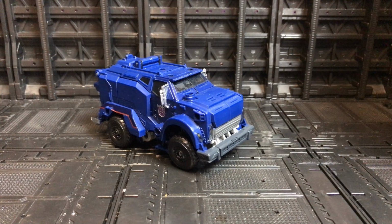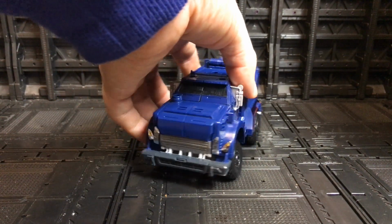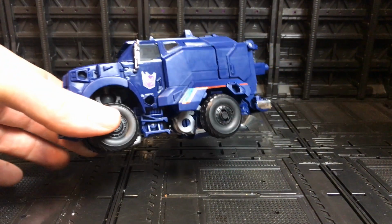I do like this mode here. I think that it really does stand out quite well. It holds together okay. Mine, I'll show you as we go through, but mine did have a couple of challenges. The stickering though, let's get to this first of all while we look at the detailing on the truck.